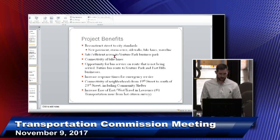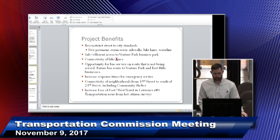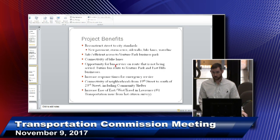The connectivity of bike lanes is important. Currently, O'Connell was reconstructed with bike lanes from 19th Street south to 31st Street, so this would make that connection with the bike lanes that are on 19th Street. Another note is that currently bus service doesn't use this route, where it's dead ending east of Harper, so this is an opportunity to continue bus service for those that live on 19th Street east of Harper, and to also serve Venture Park and East Hills Business Park in the future.